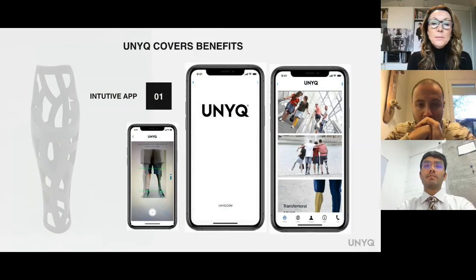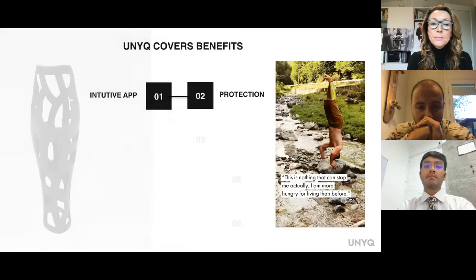What are the key benefits of the covers? First of all, they come with this intuitive app, which makes it super easy to capture the biometrics, pick out the designs, and manage the orders after you have placed them. It notifies you about mock-ups and things like that. Katarina will talk a little bit more about this.